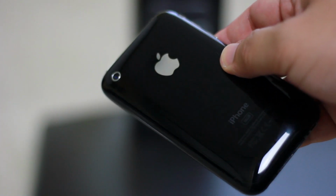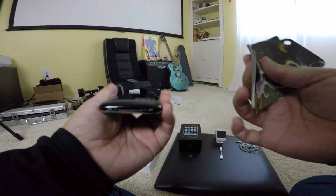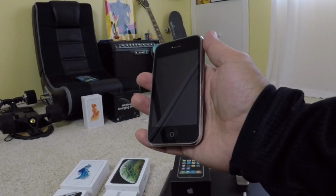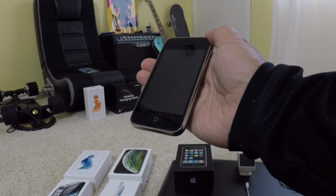Look at that silver Apple logo. OG. It fits so nicely in the hand. Such a good size. It has a good grippiness to it. Look at that. It just stays on my hand like that. A lot of the new phones would just slip off without a case.